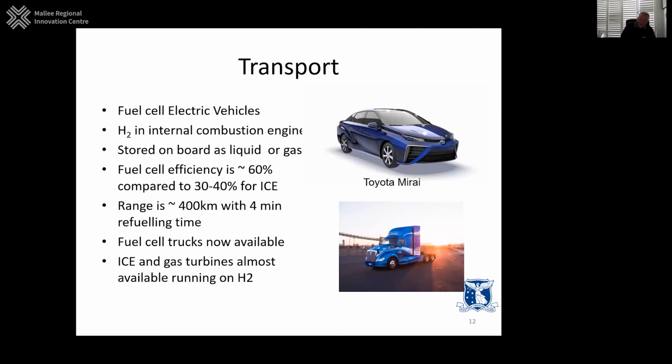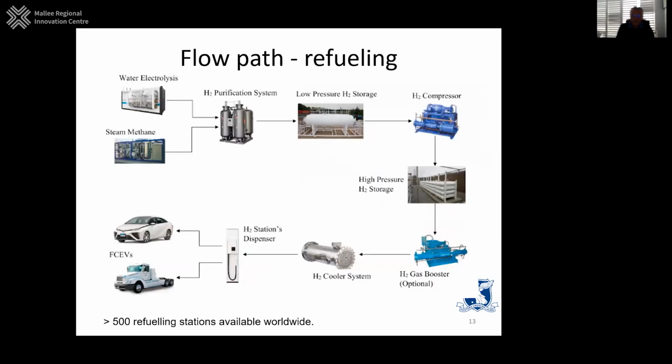refueling stations. You can envisage, for example, Melbourne to Sydney, you could have refueling stations. You only need 2 or 3 along the Hume in order to run trucks backwards and forwards, because you can get the range on a truck. You can get 400, 500, 600, maybe 800 kilometers on a range of hydrogen. So it's a very attractive option right now. I won't go through this. This is really just the flow path of all the parts you need at a refueling station.